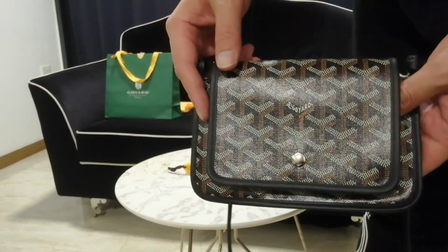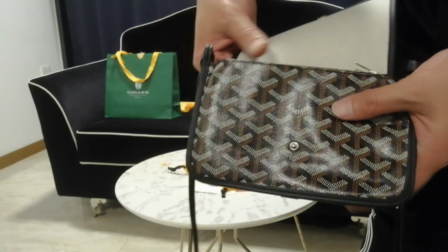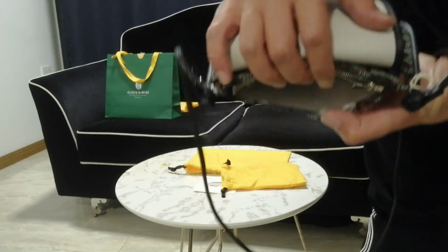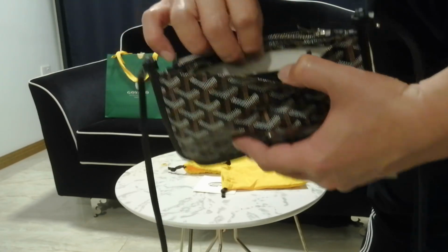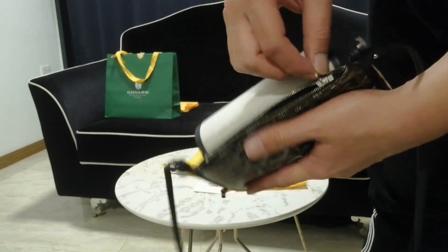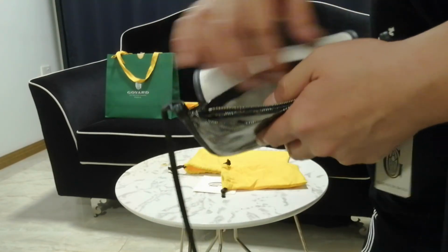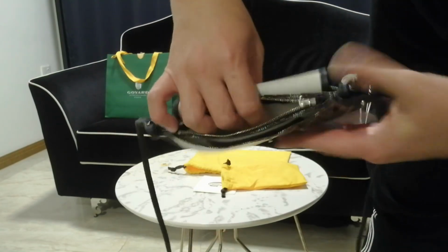Okay, this is the front part. It comes with the button, and also let me show you the inside. Inside, as I mentioned, there is a portion here at the front. So there is a card holder here, where you can place your cards. Then followed by the second portion, which is with a zip. The second portion you can put coins, so there's a zip here so the coins won't drop out.